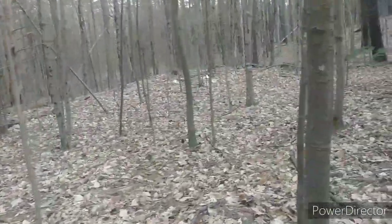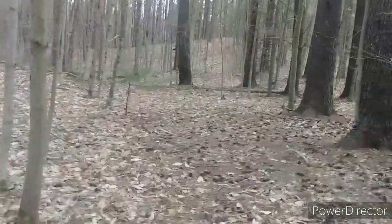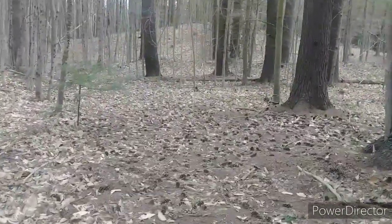And I want to see one now. Now I'm just jonesing. I want to see a Bigfoot. I've put a lot of work, a lot of man hours into hiking around here.